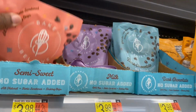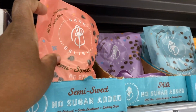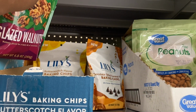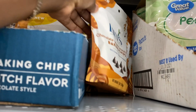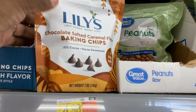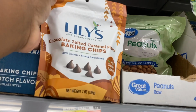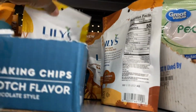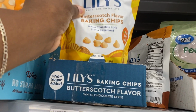So I've tried these sugar-free chocolate chips, or no sugar added chocolate chips, and they were alright. But I've also tried these, the Lily's chocolate salted caramel ones, and these are so good. I eat them with almonds, like as a little snack around that time, you know, ladies, that time. So yeah, I eat this with the almonds. The price is not bad, $5, and it tastes really good. So I'm going to try these butterscotch flavored ones and see how it tastes with my almonds as my little monthly snack.